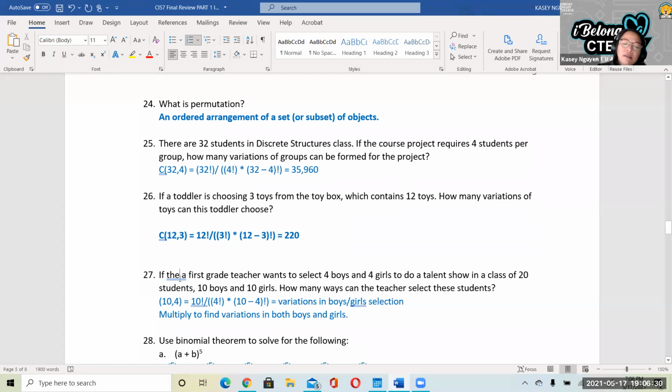For 27, if a first grade teacher wants to select four boys and four girls to do the talent show in the class of 20 students of 10 boys and 10 girls, how many ways can the teacher select these students? So as we are selecting the same number of girls and boys, we only have to apply the formula one time and then we multiply it. So we would choose 4 out of the 10. So we would have n is equal to 10 and r is equal to 4. So we would have 10 factorial divided by 4 factorial times 10 minus 4 factorial. That's going to give you the variations of boy or girl selection.